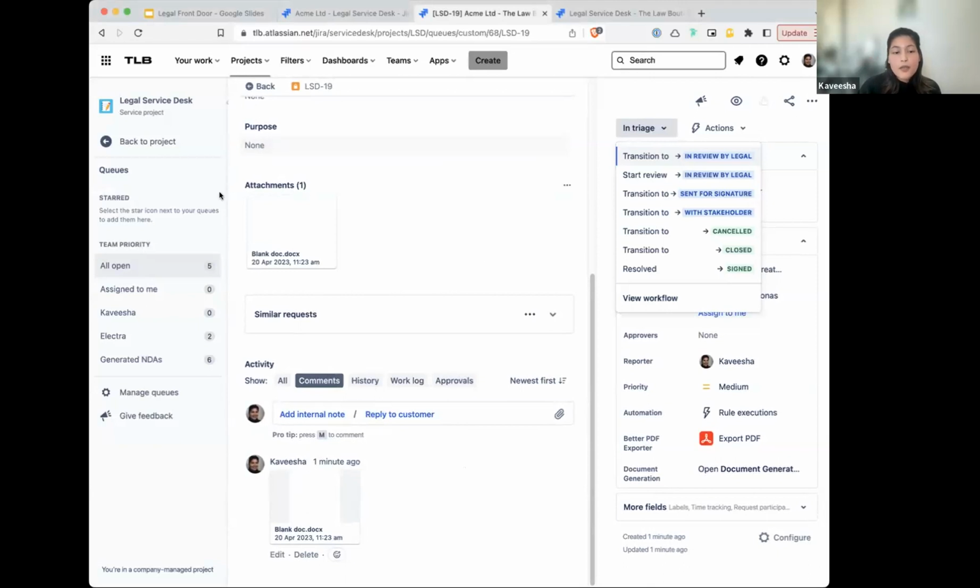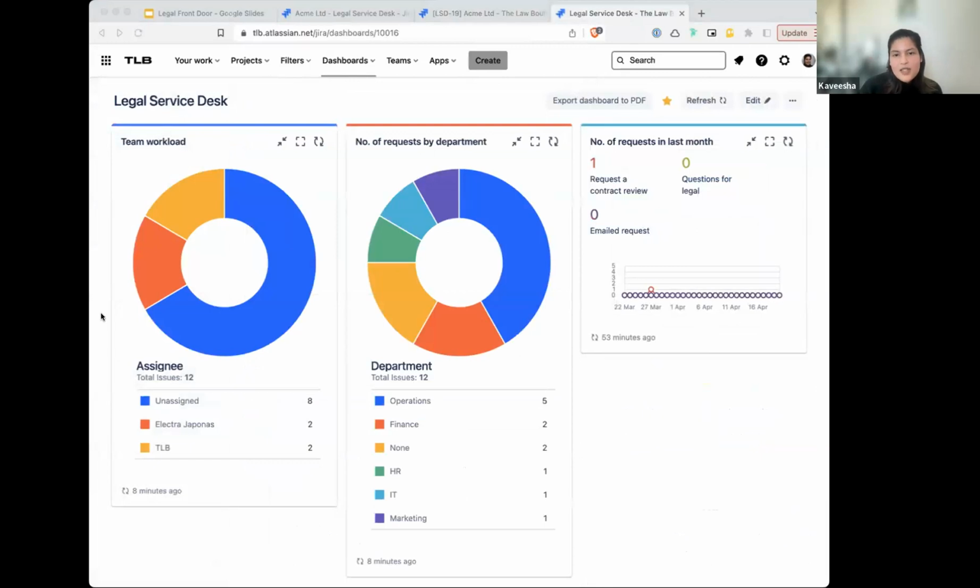So actually, another cool feature that I wanted to show you is reporting that you can do in Jira. So this is basically a very simple dashboard that I set up. But what we see here is charts showing team workload on the left-hand side. So this is based on how many tickets are assigned to each member of the team, the number of requests received by business departments, and the number of requests received over a period of time. So here I've just set it to the last month.